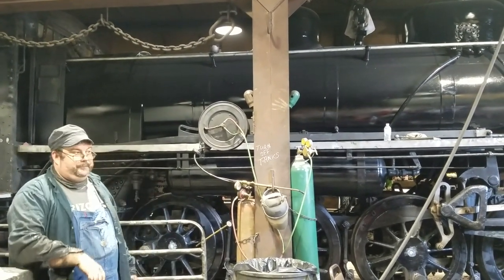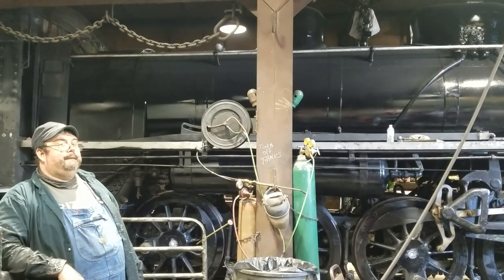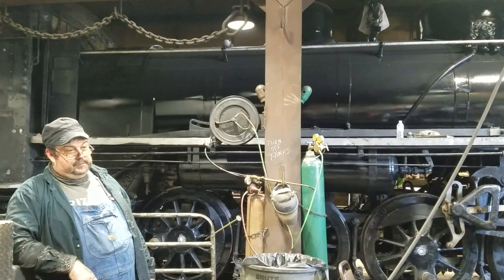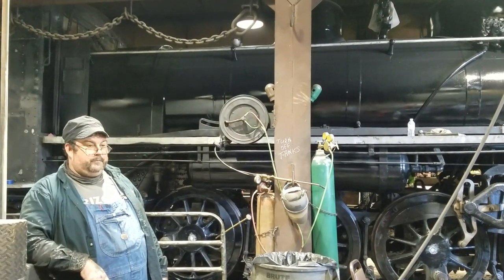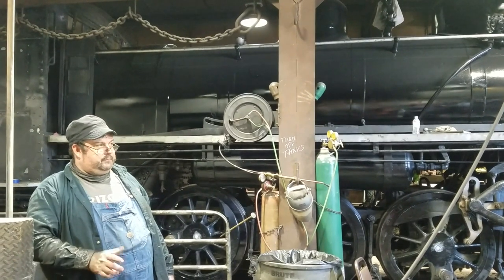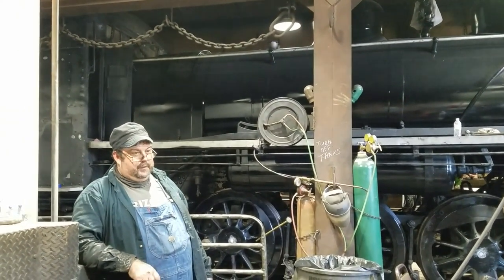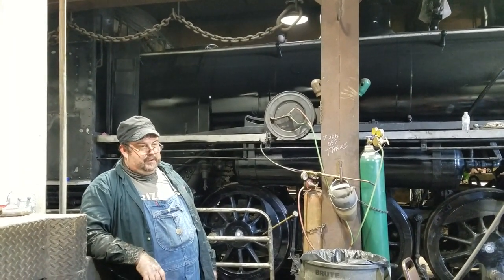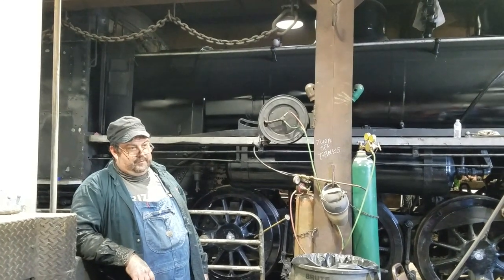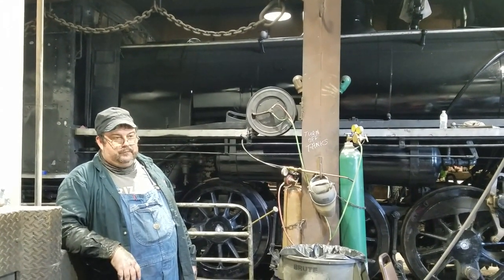What makes the tooting sound? The whistle? The whistle, thank you. How does that work? It's just steam. We have several different whistles that make a different sound. Some are deeper, some are louder or shriller. We change them out for the holidays and once in a while.